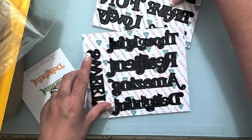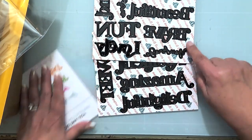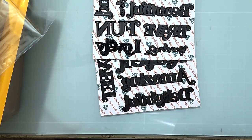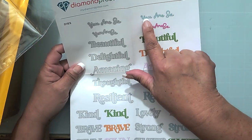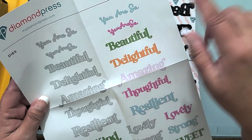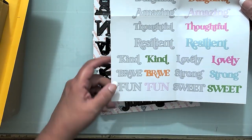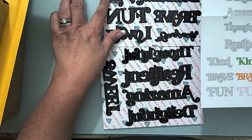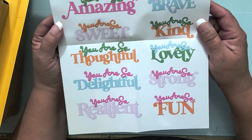So, I mean, you have all of these words. Amazing. This one I'm pretty sure is maybe "you are" or "you are so," all written together. Let me take it back. So let me see what we, yes. So we're looking at the paper. We have "you are so" separately and then all together. So they're all together. And these are all of the words. So we have kind. I didn't even see that one here. So where did we lose kind? Where is, oh, right here. So again, it has all of these words. See how, look at that.